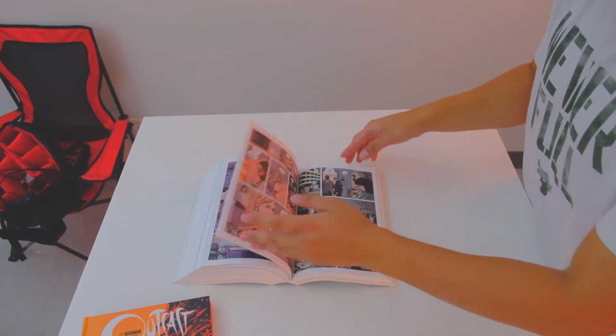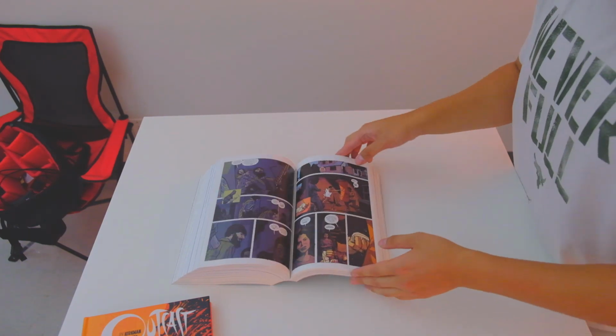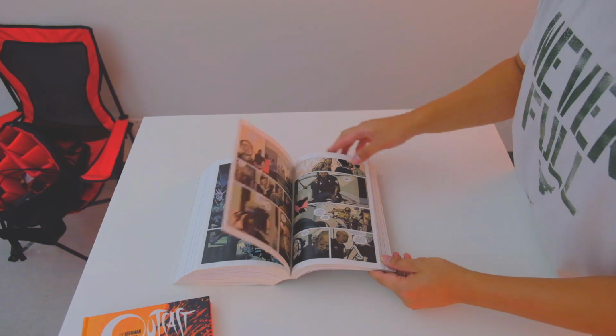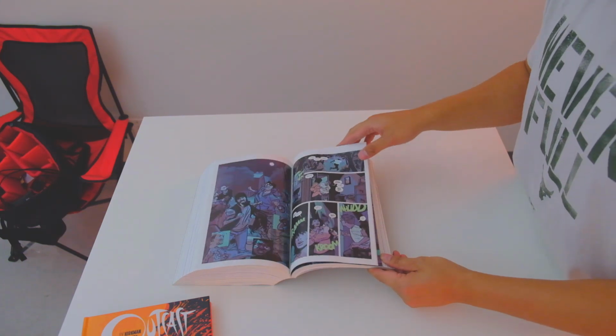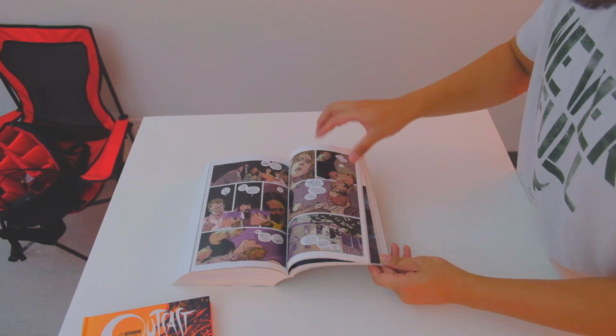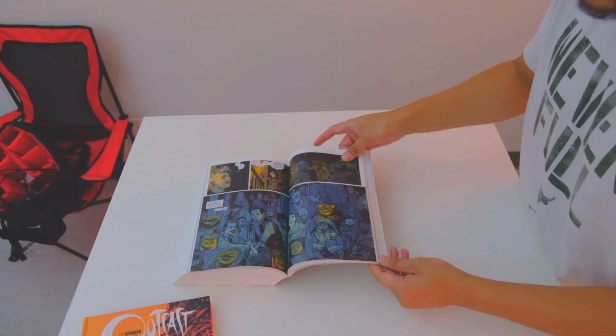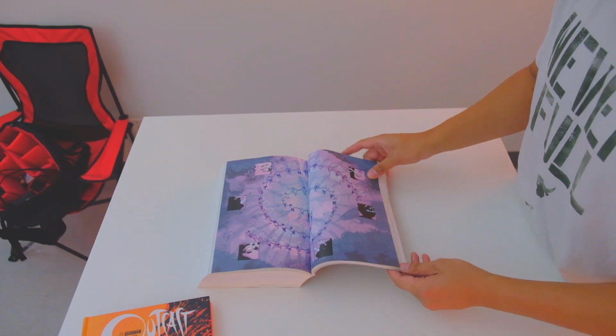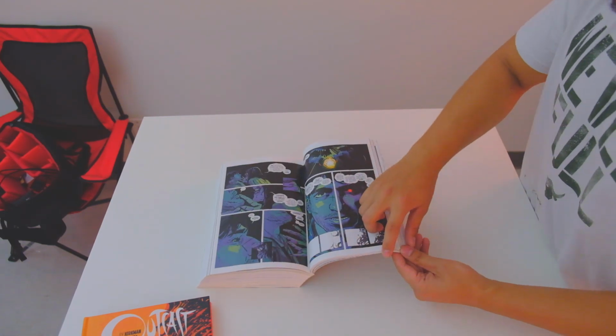If you guys read this, let me know what you think. What other Robert Kirkman work do you prefer? Which ones are your favorite? Everybody knows my favorite already. Invincible is my favorite series of all time. But what's your favorite work of Robert Kirkman, or just your favorite comic in general? Leave that down below. That way I know what I should be reading next.